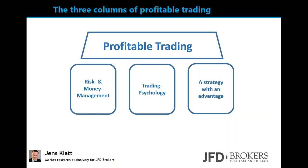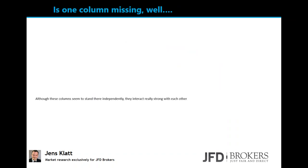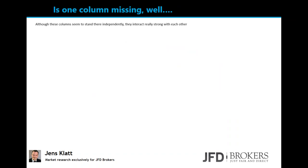And that already shows that all these three columns obviously interact very strongly with each other, and they depend on each other. That's something I just want to present to you. So is one column missing? Well, it seems as if these stand independently. They nevertheless interact really strongly with each other. So if a trader fails to succeed in one area, doesn't master it in detail, the chances of being profitable in trading are nearly close to zero. That's what I want to say here.